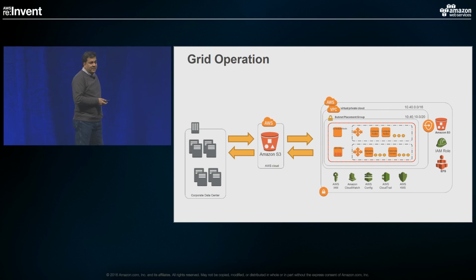In terms of operation, we have a couple of ways to operate the grid. Like I mentioned earlier, you can use this automation to create transient grids, in which case you will have your data coming in from your corporate data center, going into an S3 bucket. From that S3 bucket, you'll establish a grid environment and do the calculations, push the data back into S3, and pull the data back to the data center from S3. You could also have a long-running grid and have Direct Connect between your on-prem and AWS and pump data back in and out of those file systems, EFS or Lustre or GPFS, directly. So that's another way of operating these grids, transient or long-running.